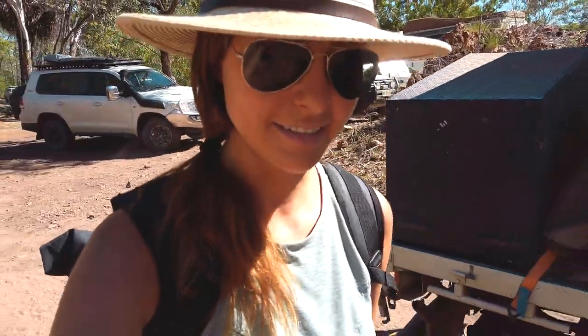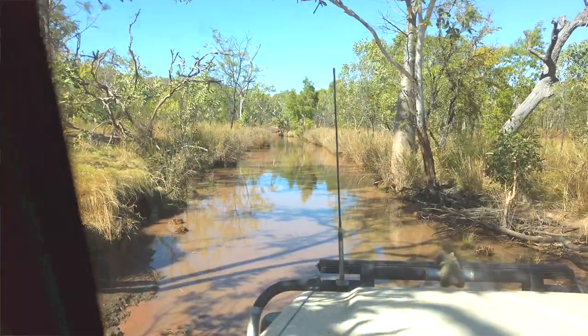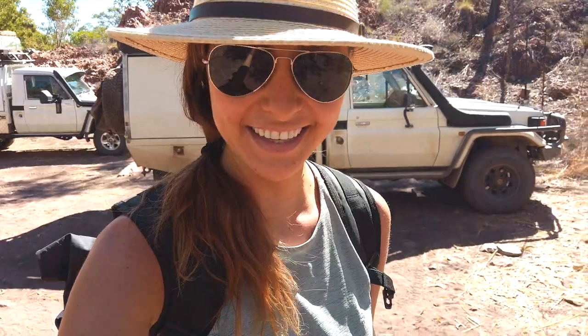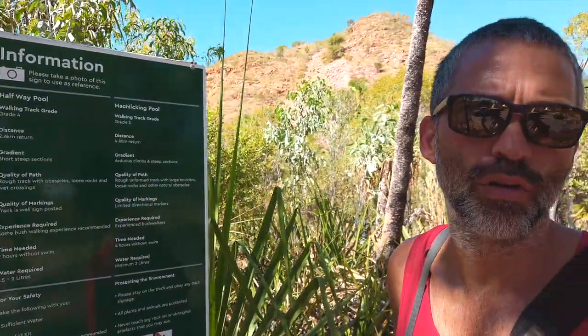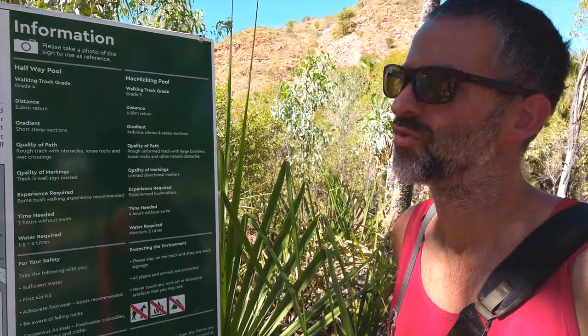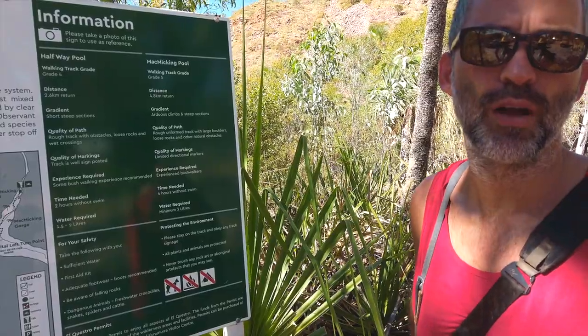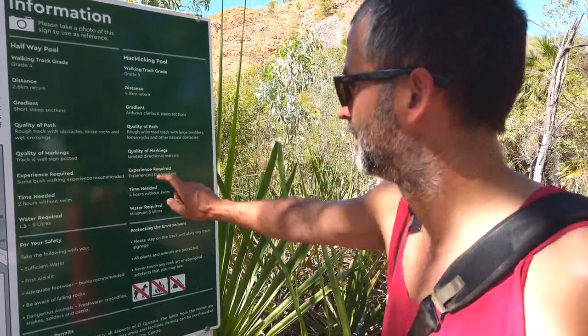Good morning. So it is our first day exploring El Questro today. And we have decided to start it with one of the most beautiful hikes and swimming holes in the area, which is El Questro Gorge. It was quite an adventure getting out here to start with. But now we're here, and so are dozens of other people. We're going to Mick's Pool, which is at the end of the track. 4.8 kilometers return, grade 5. 4 hours, which means 2 hours without a swim.